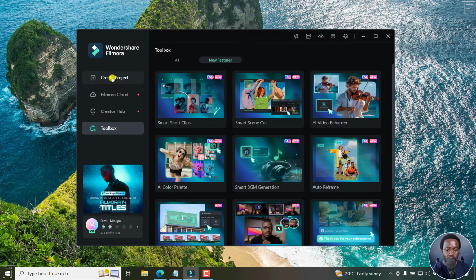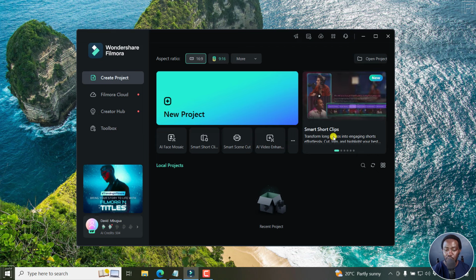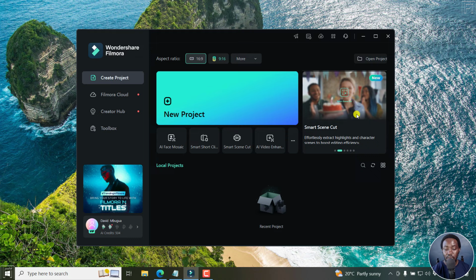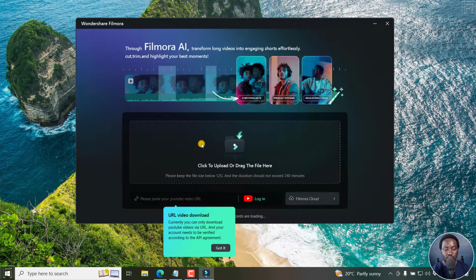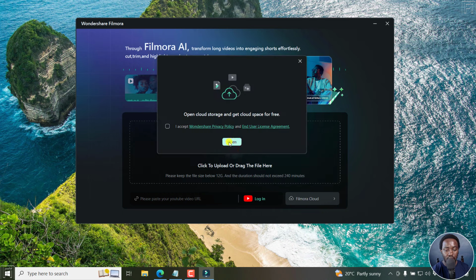Now, what I'll do, I'll just go to create a new project, and I'll not show this, but I'll have an individual tutorial for this one, so that I can show you how this literally works, so that you can actually see and appreciate how it works. But more or less, you click on smart short clips, and then you can upload even from YouTube or whatever, your YouTube channel. You can upload a file here. Let's click on open. Yes, I accept.